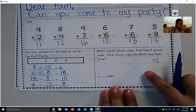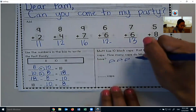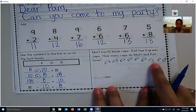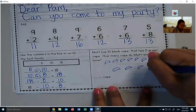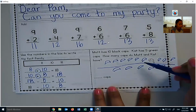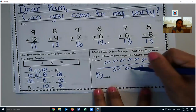Our problem of the day, we have Matt has 10 black caps. So they have 1 there. So I'm going to draw 1, 2, 3, 4, 5, 6, 7, 8, 9, 10. I have 10 there, including the 1 that's in the picture. Pat has 5 green caps. So I'll draw 5 more. 1, 2, 3, 4, 5. Okay, so I have my 2 parts. 10 and 5. How many caps do Matt and Pat have? So all together would be 15. So I have 10, 11, 12, 13, 14, 15.